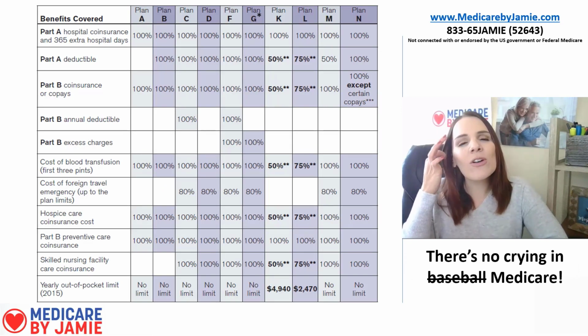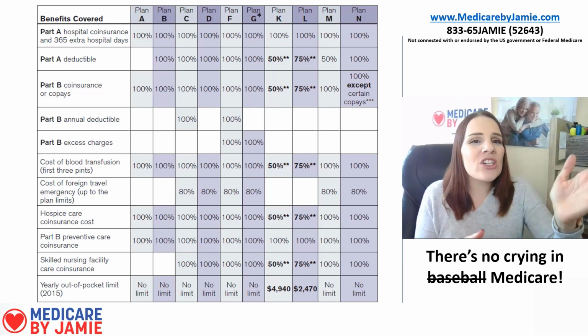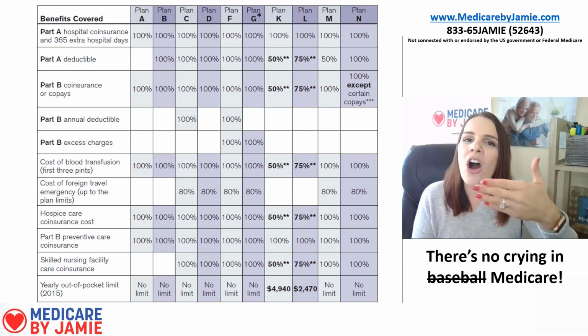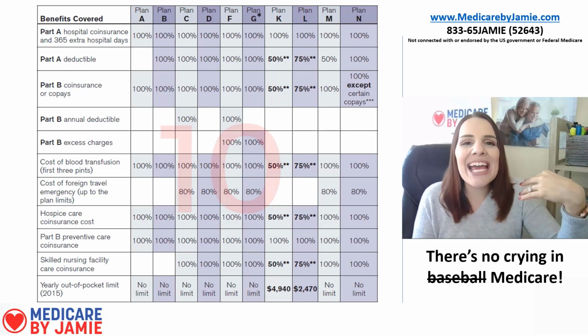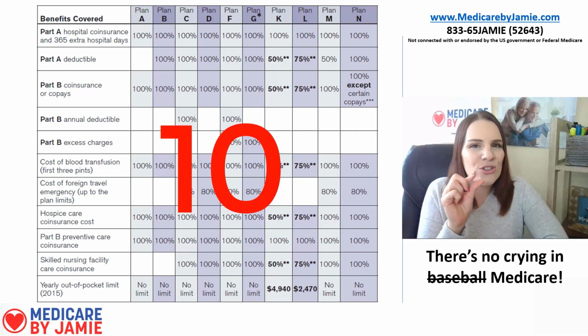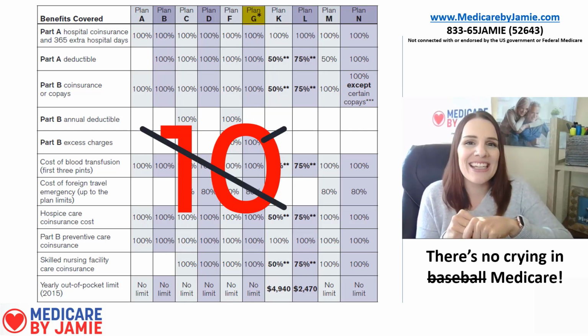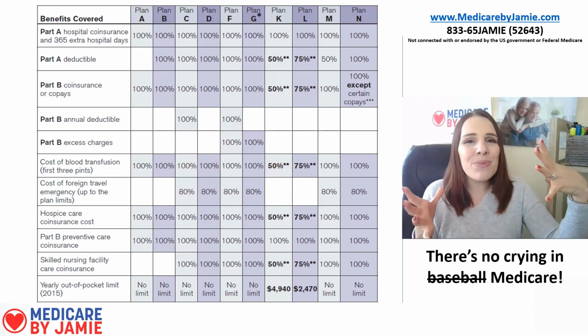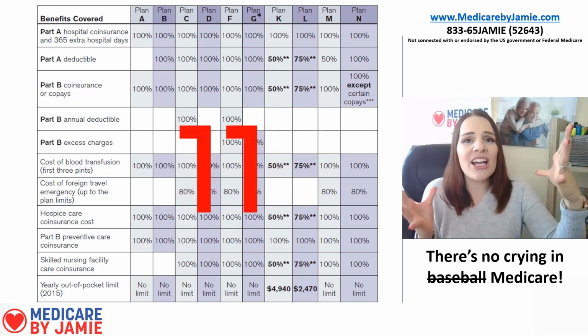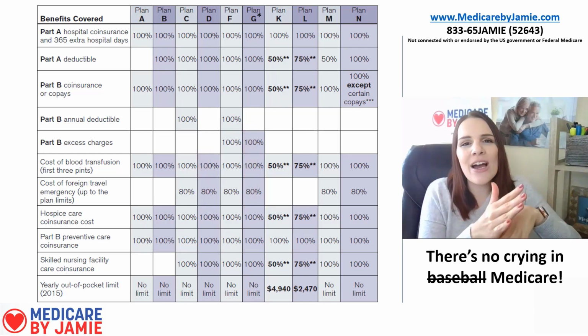Okay, so when we enroll in Medicare and we look at our supplement plans, we've got a ton of options. Just looking at this list right here, we've got all letters of the alphabet totaling 10 plans. And that's not even it. If you look up at that G, there's a little asterisk. That's because hidden in there is an 11th plan. So right off the bat, 11 plans is a lot to look at. It's a lot to consider. But honestly, we can narrow it down from here.